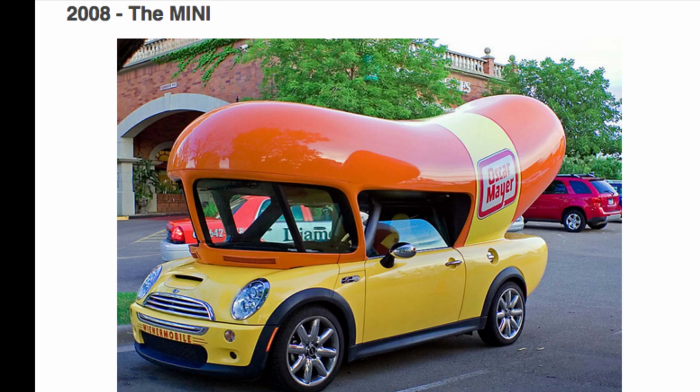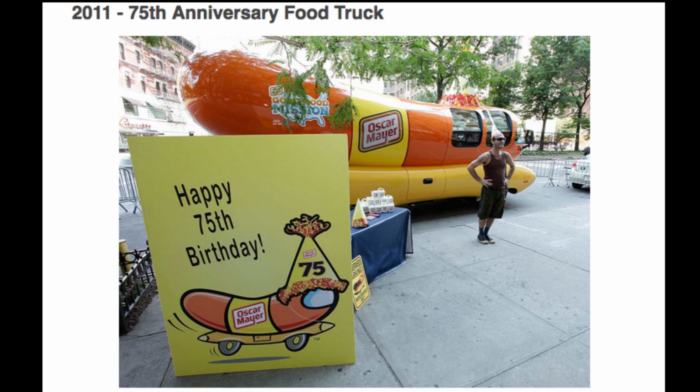Oscar Mayer continued their business with Prototype Source, and they developed this 15-foot Wienermobile out of a Mini Cooper S hardtop with a 1.6 liter turbocharged inline 4 motor. This mini Wienermobile was simply created to celebrate Oscar Mayer's 125th anniversary. It was about half the size of the rest of the fleet at 15 feet long, 8 feet high, and it only weighed about 3,600 pounds.